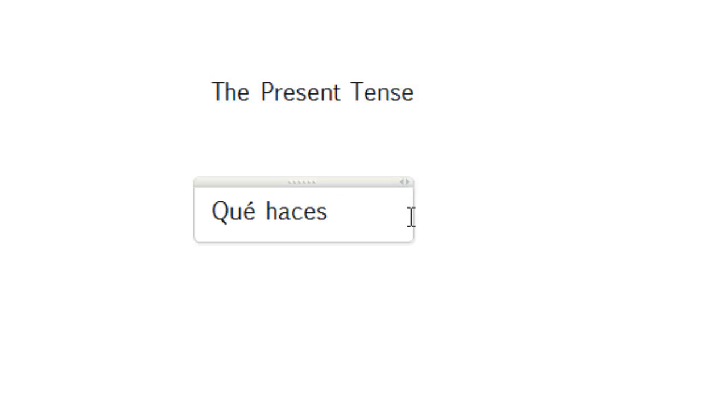You can emphasize it by doing the equivalent of what are you doing, which we'll look at some other time. But this is what I want to use as the present tense. ¿Qué haces? ¿Qué comes, for example? What are you eating? ¿Qué comes? Or you could say, what do you eat? ¿Qué comes, for example, in the morning? And in the morning, in Spanish, is por la mañana. ¿Qué comes por la mañana?